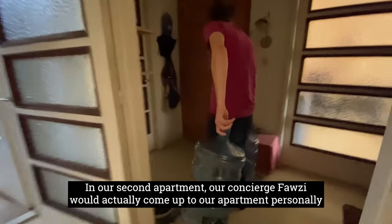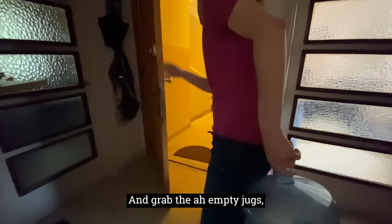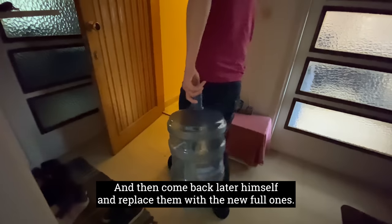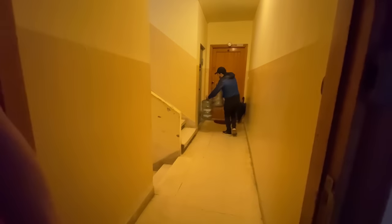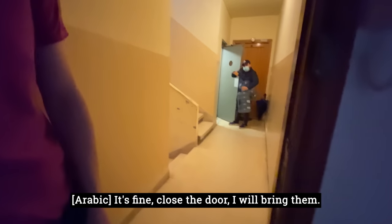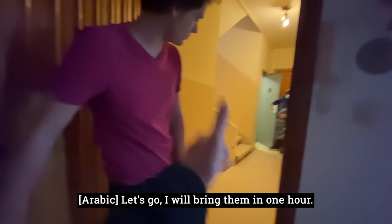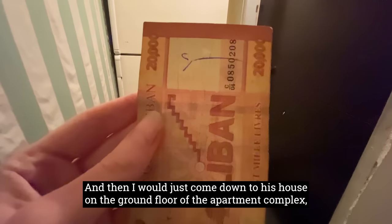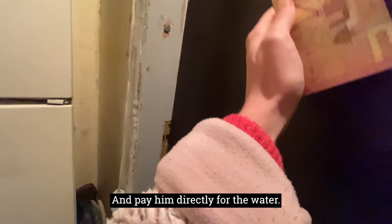In our second apartment, our concierge Fauzi would actually come up to our apartment personally and grab the empty jugs and then come back later himself and replace them with the new full ones. Sounds good. And then I would just come down to his house on the ground floor of the apartment complex and pay him directly for the water.